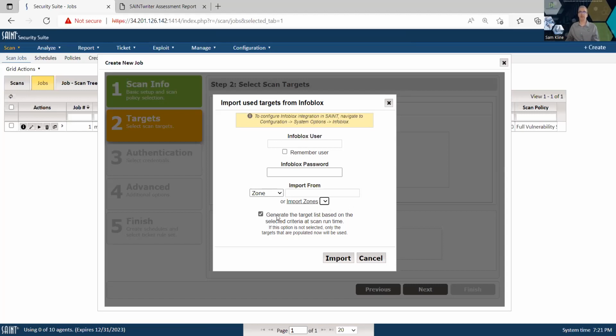There's also this new checkbox here for generate the target list based on the selected criteria at scan runtime. So previously it would just do the import at scan setup time. And then those IP addresses would be fixed in your scan job. Now we have this checkbox so that if we're importing scan targets from info blocks, that can happen at scan runtime. So every time you run the scan, it'll go ahead and import that zone again to make sure that it always has the most current list of targets from info blocks.